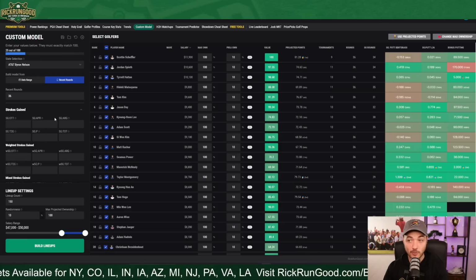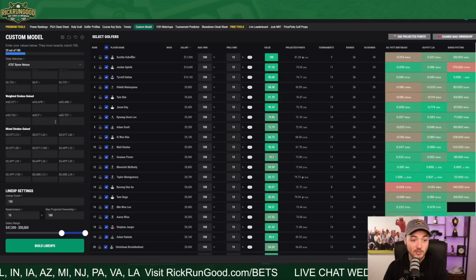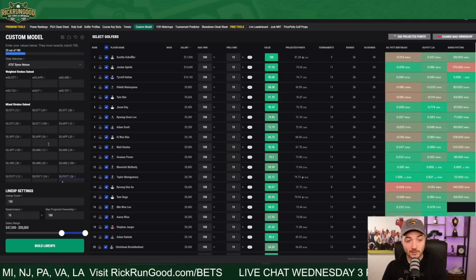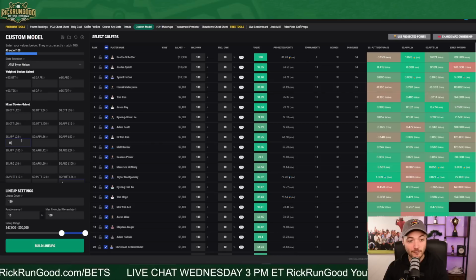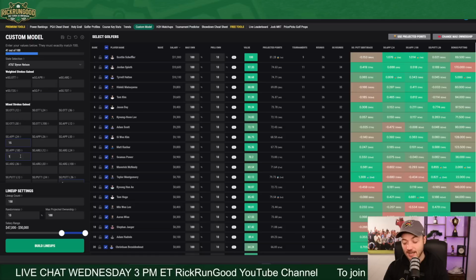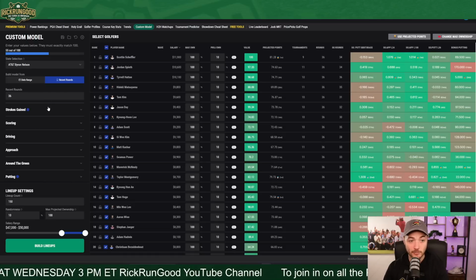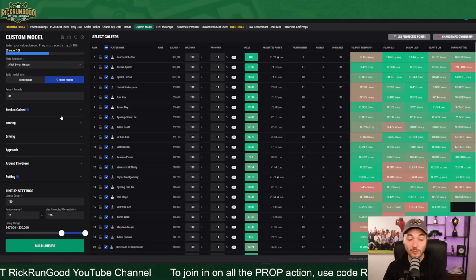Now I think we have to do a pretty heavy stance on strokes gained approach. It is always a very valuable stat, and it is very, very valuable here. So let's do a little bit of a mix. Let's put 30 on it. We'll do strokes gained approach last 24 for 15 and strokes gained approach last 100 at 15. So a little bit of long-term, a little bit of short-term. Guys that have done both well are going to get a boost in both of those. So we only have 45 left.